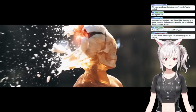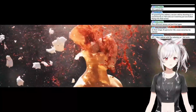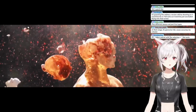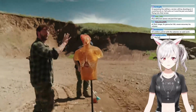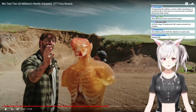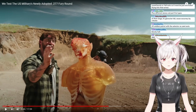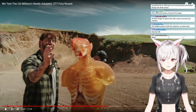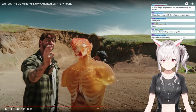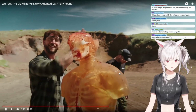Holy shit. Whoa. Holy shit. My favorite thing is when it just evacuates the head, right? Like, that literally blew the entire top of the skull off. Holy shit. That's a bad day. This dummy just had a very bad day. The head just leaves.